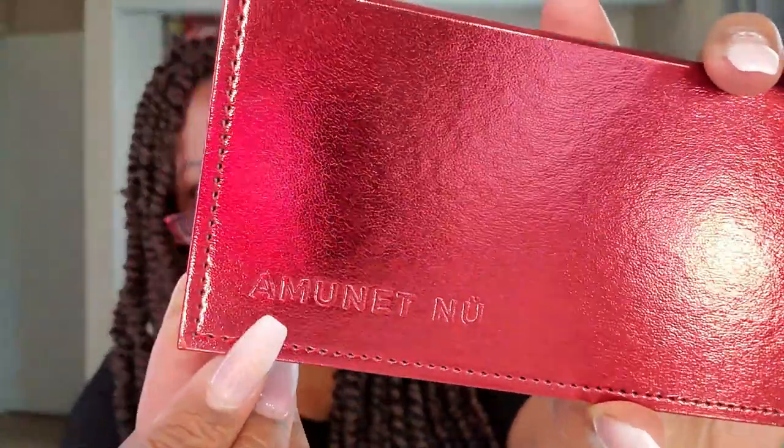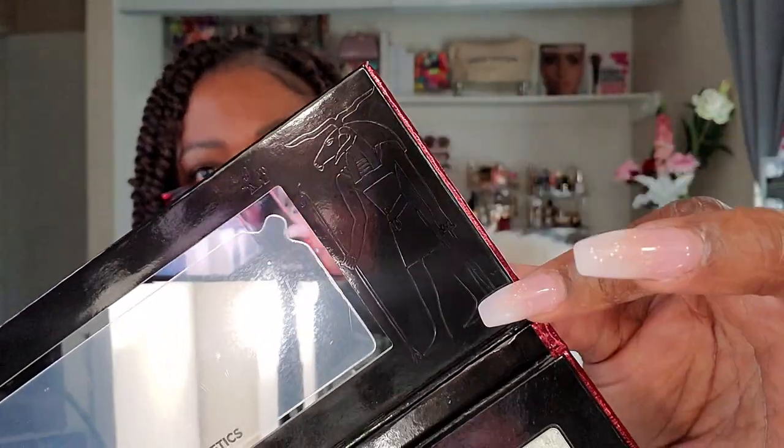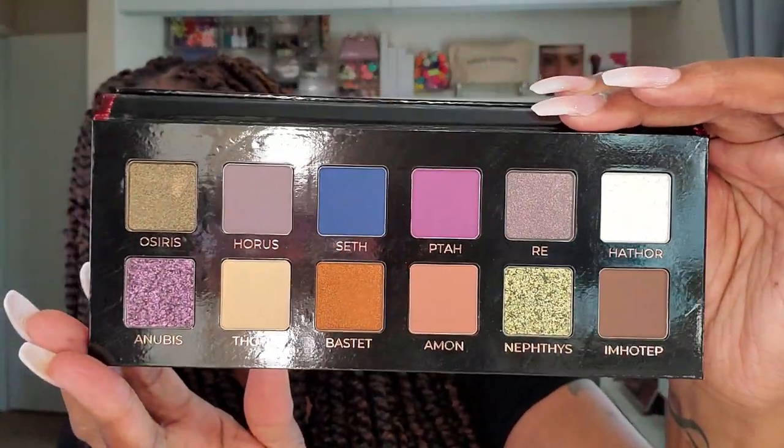Oh, gorgeous. It's the Amunette New, if that's how you pronounce it. Oh, she's pretty. Dang. Oh, and see, they just protecting everything. Okay, Adept, I'll see you. They got this little plastic covering over the whole palette. So, see. And their shadows are, like, you guys, you see the little Egyptian thing in there? So their shadows are magnetic. Oh, I see. Okay, so I see from the names. So this is what this palette looks like.